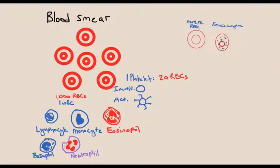When we order a CBC with manual differential, we look at a blood smear. We take a sample of the blood and look at it underneath a microscope. Typically what we can see are red blood cells. We can look at their shape, their size compared to other cells on the smear, and their color, which usually determines how much hemoglobin they have. We can look at pathologies.